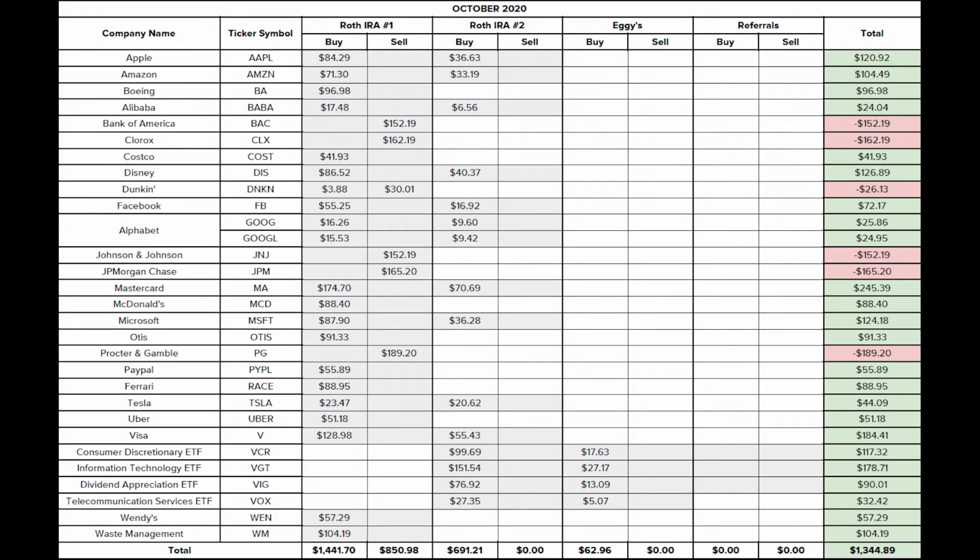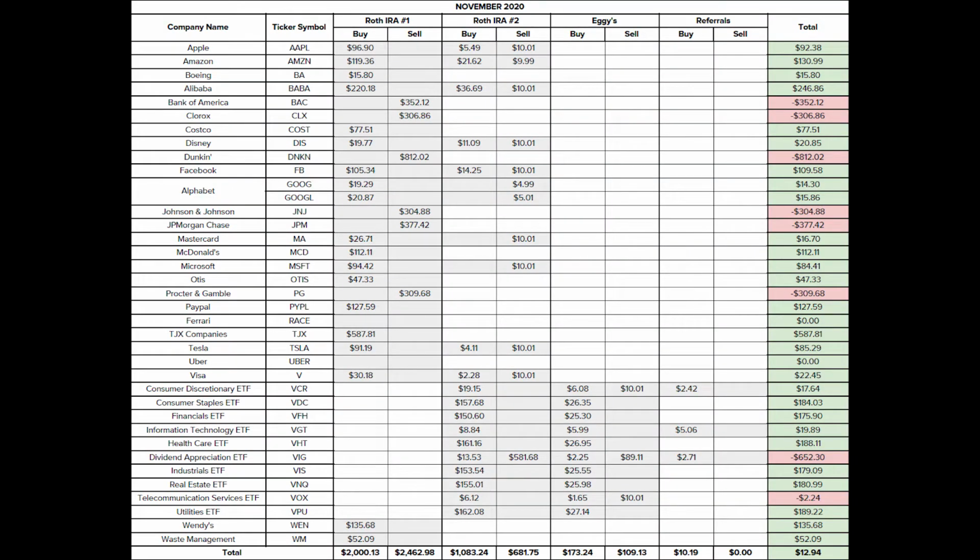This is how my portfolio used to look in October, and as you can see, I had just 4 Vanguard ETFs in consumer discretionary, information technology, dividend appreciation, and telecommunication services. And this is how my portfolio has changed during November. I decided to sell out of VIG, which is Vanguard's Dividend Appreciation ETF. I ended up buying 6 additional Vanguard ETFs for specific sectors, which means that I'm now going to be holding 9 Vanguard ETFs. And VIG, if you know, is sold out completely.